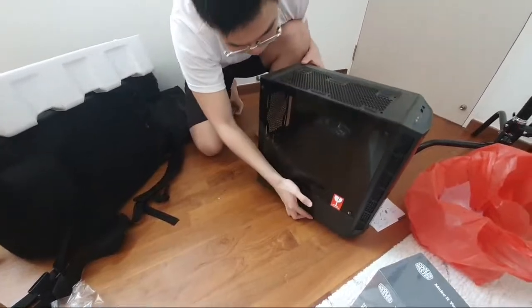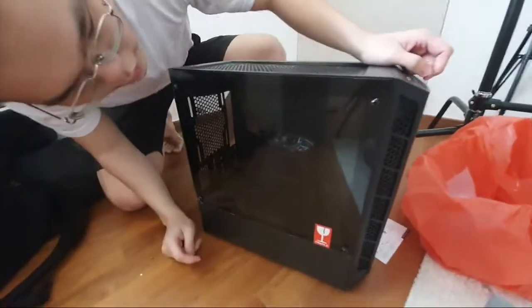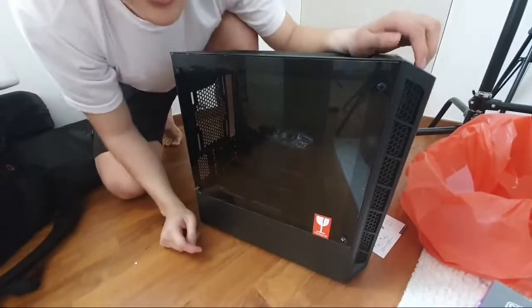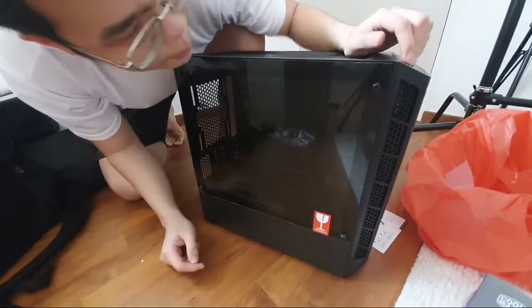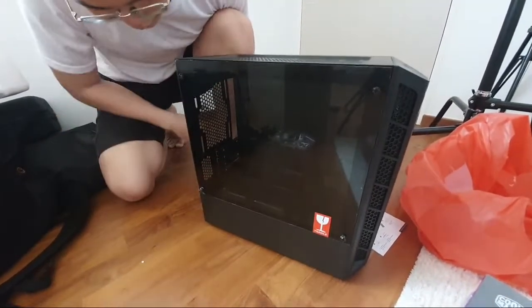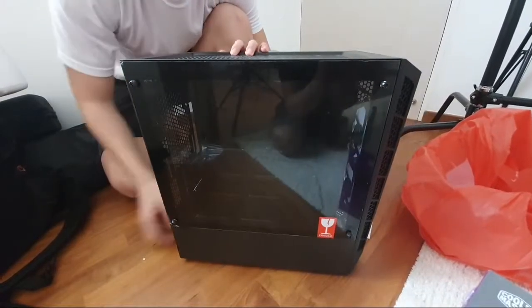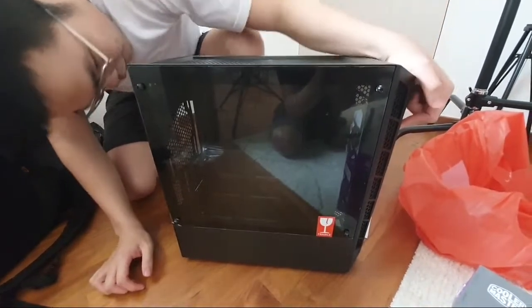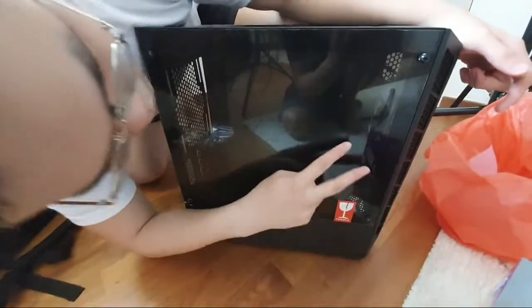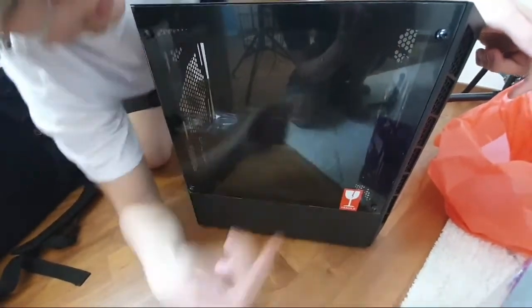So, there you go. It's got ARGB, so supposedly those fans are RGB, which is a nice touch. Hopefully they aren't proprietary, like the TechWear fans in the Forge M. Four thumb screws, and you've got the standard power supply shroud layout. Not sure about the mounting options in here, but the front can take, I think, two 140mm fans or two 120mm fans. Maybe even three, not too sure about that.